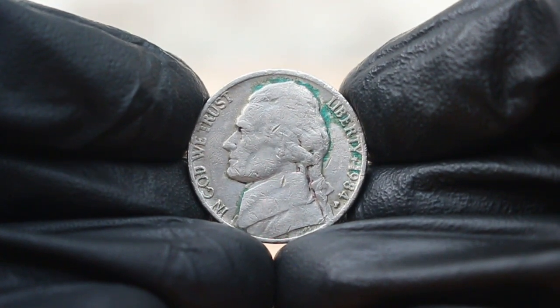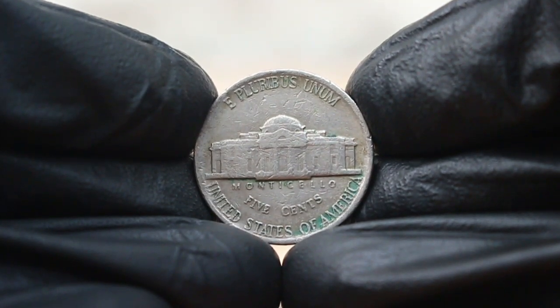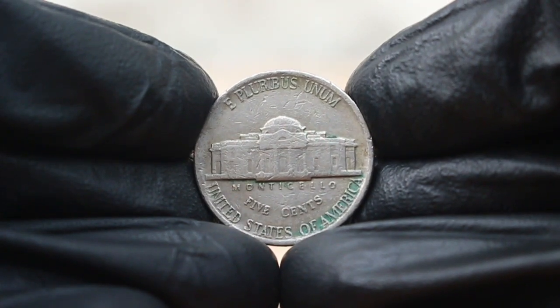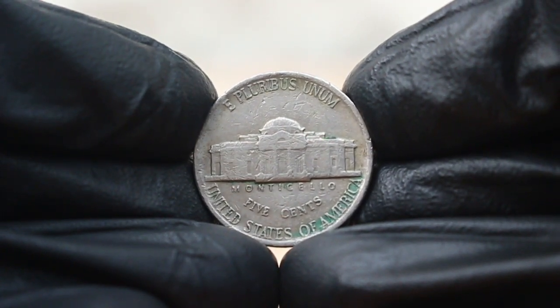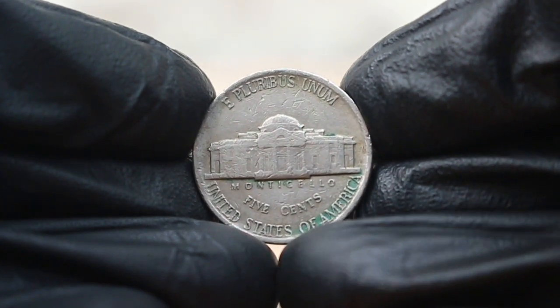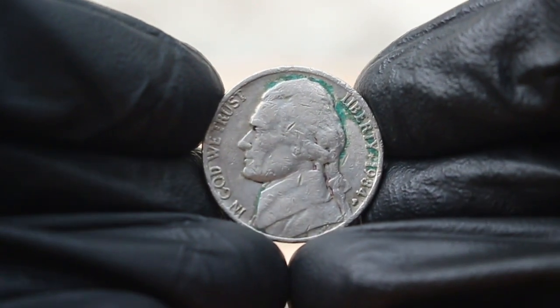The Jefferson nickel has specific dimensions that distinguish it from other American coins. It weighs 5 grams and has a diameter of 21.2 millimeters. The 1984 P nickel is composed of a 75% copper and 25% nickel blend, which gives it a unique, slightly silver color compared to other copper-based coins.